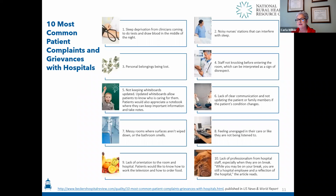And again, the noise is always an issue. Making sure that our staff members know that, I know it's nighttime, and for night staff, it's their daytime. That's when they work. But we have to realize that our patients are trying to rest.